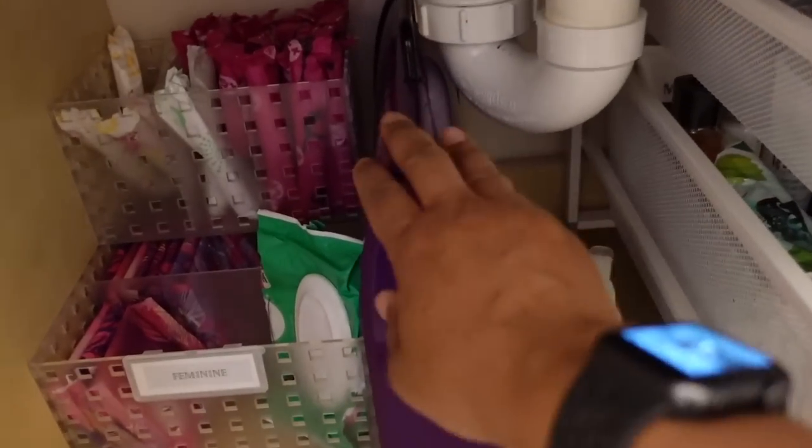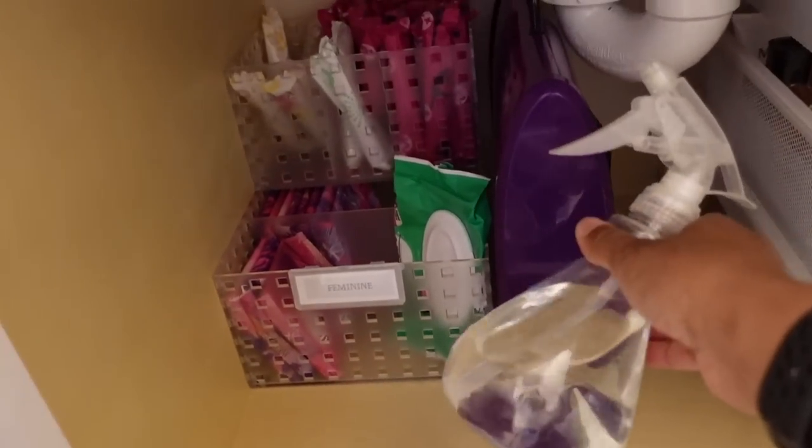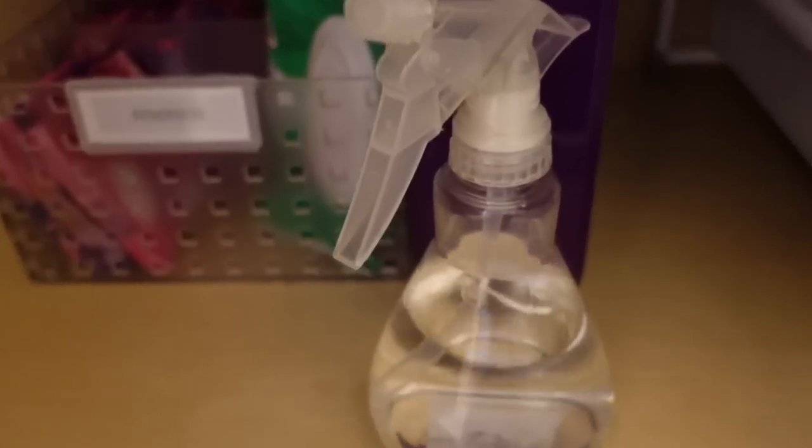And then I've got my hair dryer, which hardly ever gets used, but it gets used occasionally. And the Curly Girls bottle of water spray. If you're a curly girl, you know, you know. If you know, you know.